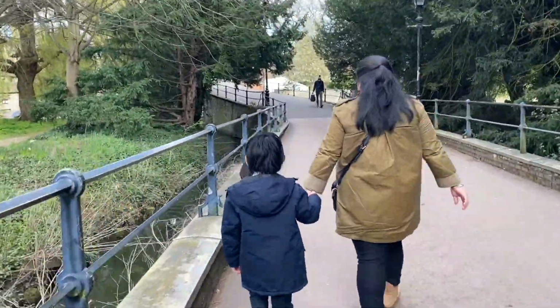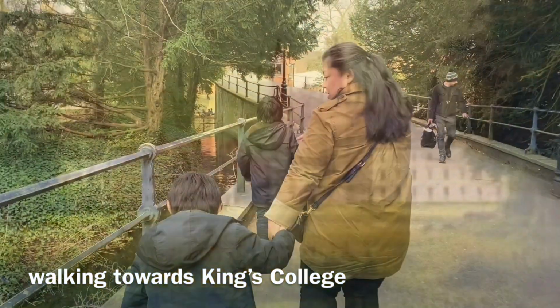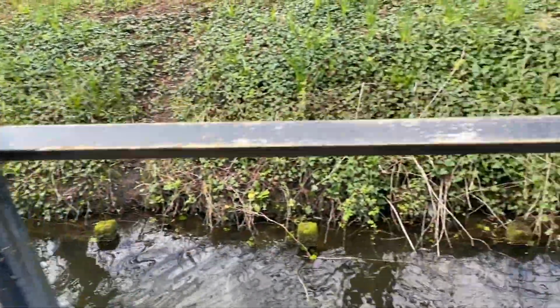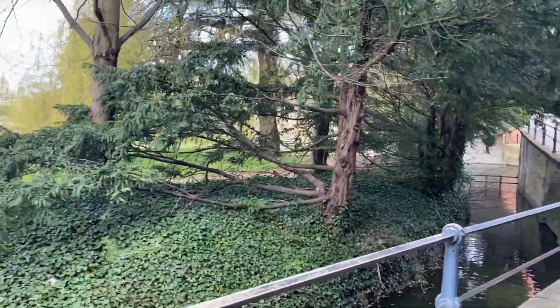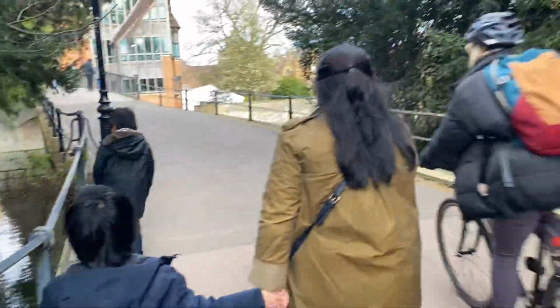The city's skyline is dominated by several college buildings, along with the spire of Our Lady and the English Martyrs Church, and the chimney of Addenbrooke's Hospital. Anglia Ruskin University, which evolved from the Cambridge School of Arts and the Cambridgeshire College of Arts and Technology, also has its main campus in the city.